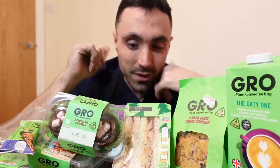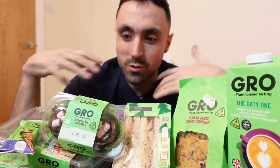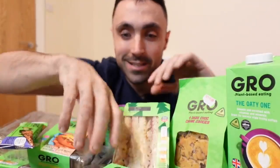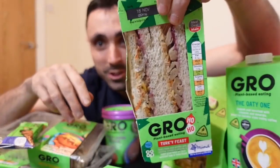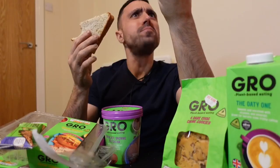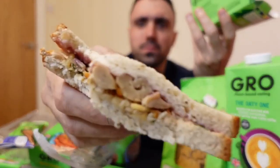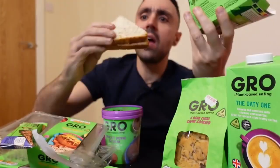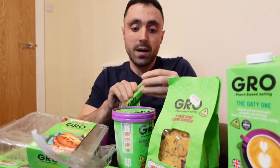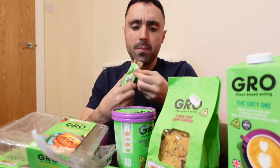All right, so I just got back from the co-op and I just wanted to show you this grow range that they've got. So I bought all of this, but we're gonna do a little taste test. They've got this, which is like a turkey feast. It's got vegan turkey meat in there. Heaps of stuff here. I'm gonna try this little bar. It's a blueberry cashew nut butter bar.